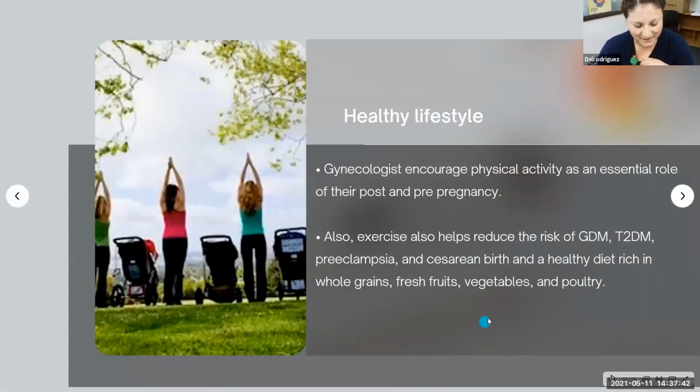According to gynecologists, they encourage physical activity as an essential role pre and post pregnancy. But do keep in mind, if you like to exercise while you're pregnant, make sure that you consult your doctor regarding your physical activity, because we try to avoid having any issues during your pregnancy. Also, exercise helps you reduce the risk of getting gestational diabetes, type 2 diabetes, preeclampsia, even cesarean births.